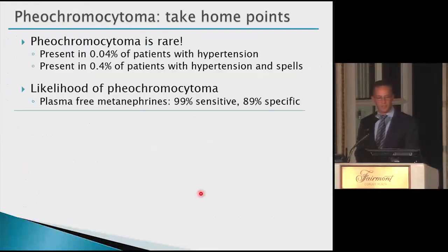So the answer here is D. Just a few take-home points about pheochromocytoma. First of all, it's very rare. If you take all comers with hypertension, it's present in about 0.04% of patients. If you take people who present with hypertension and spells, as this woman had, it's about 0.4% of patients who will have pheochromocytoma. So this PCP ordered plasma-free metanephrines, which have a 99% sensitivity and an 89% specificity when they're elevated.